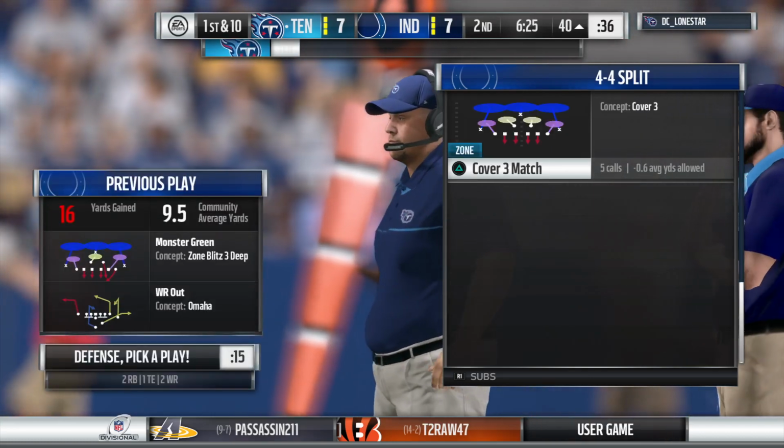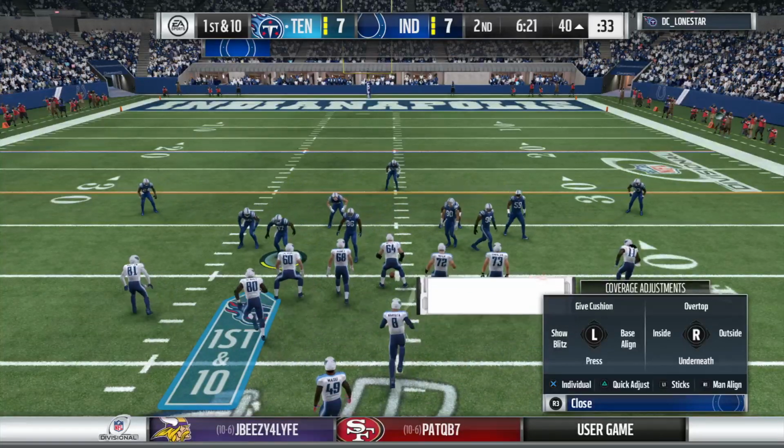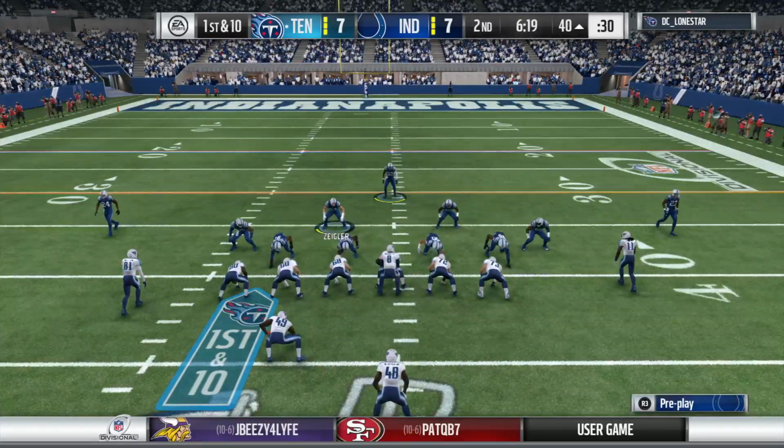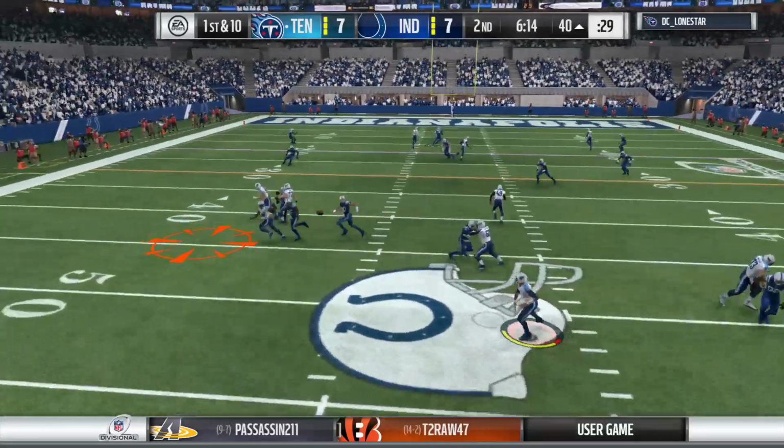I think he read that as soon as he got to the line of scrimmage, knew where the pressure was going to come from, and said, I know how to beat that, and that's what he did. Here comes the D swarming to the line. On 1st and 10, here's Mariota.